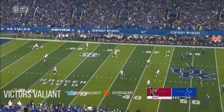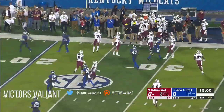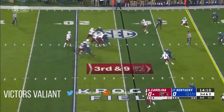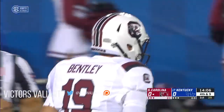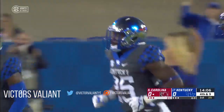They'll try to keep it away from the dangerous Deebo Samuel, and a fair catch taken at the 22-yard line. And that's zone blitz. Bentley pumps again over the middle, incomplete, off the hands of Deebo Samuel. They had a first down if Deebo had hauled it in, and South Carolina will go 3 and out.